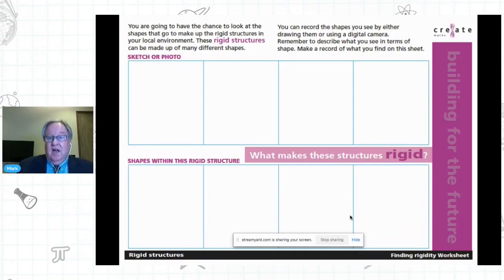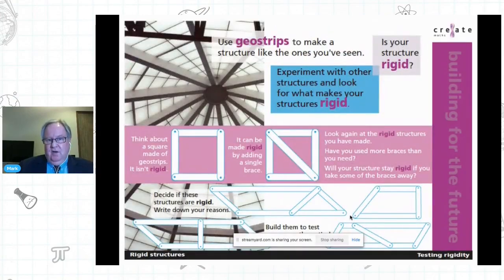And so the students are starting to think about rigid structures through their observations and their drawings, and getting them to think about what makes these structures rigid before they then go on to explore this further through the use of geostrips. Now, these geostrips can easily be made using card and split pins, or using what we introduced you to last time, which was the use of ice cream sticks and split pins.